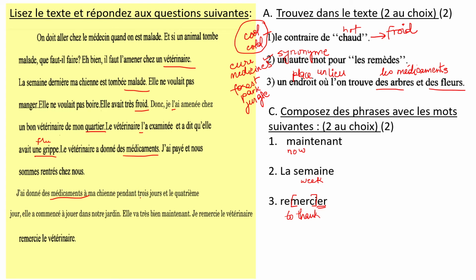Et le 4e jour, and on the 4th day, elle a commencé à jouer dans notre jardin. She started playing in our garden. Elle va très bien maintenant. She's feeling very well now. Aller bien is not to go anywhere. Okay, aller bien is to feel well or to be back in good health. Okay, so she's well again. Je remercie le vétérinaire. Okay, this has come again. This is the end of the passage here. Okay, je remercie le vétérinaire. I thank the vet. Okay, so this is a short passage, pretty straightforward.